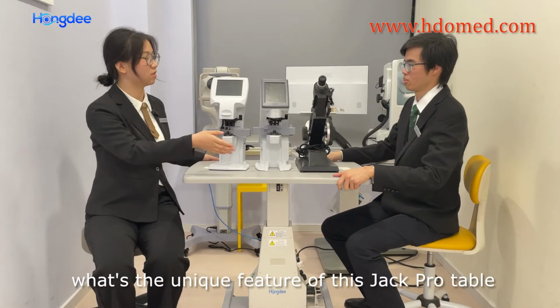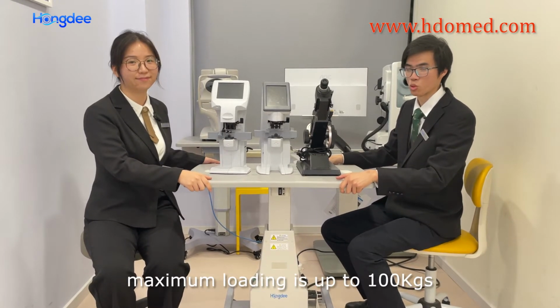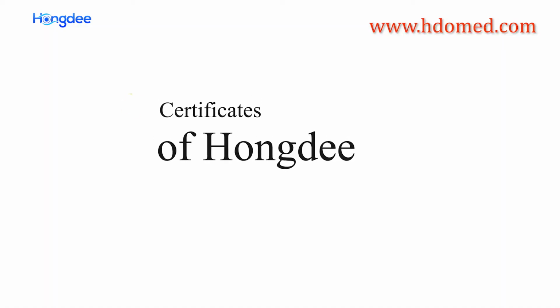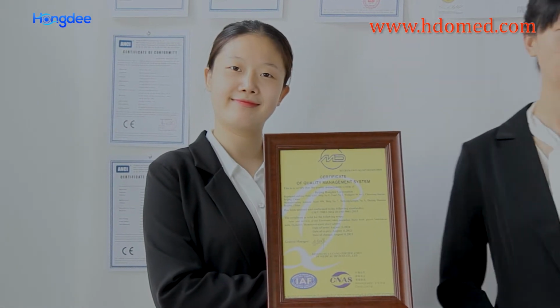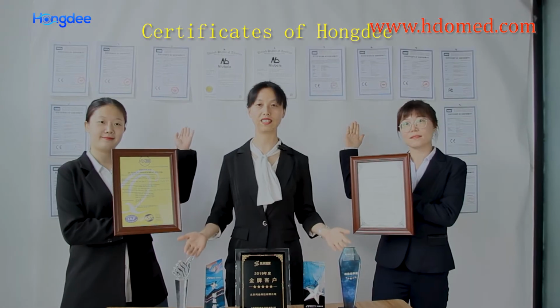Hi, Lawrence. What's the unique feature of the Jack Pro table? Maximum loading is up to 100 kilograms. Our ISO certificate, our verified supplier certificate, all the certificates.